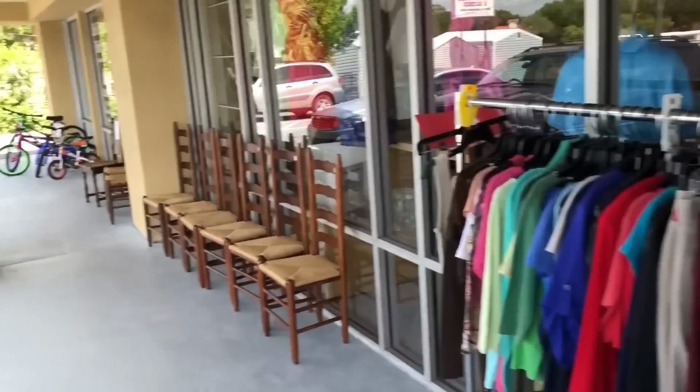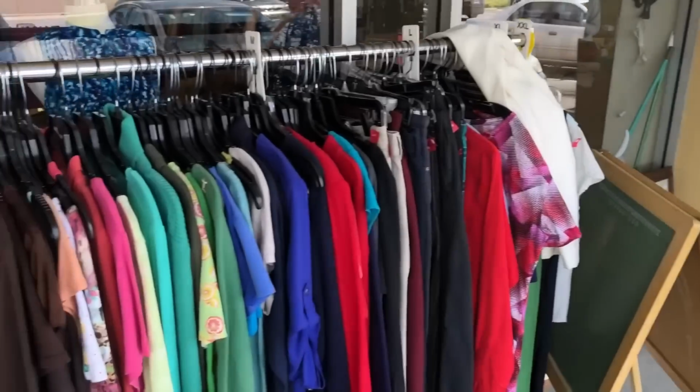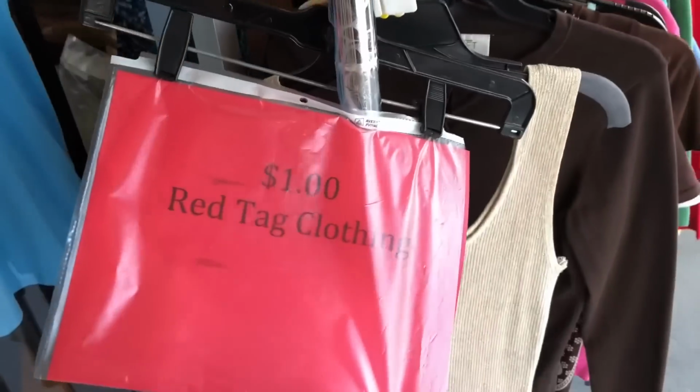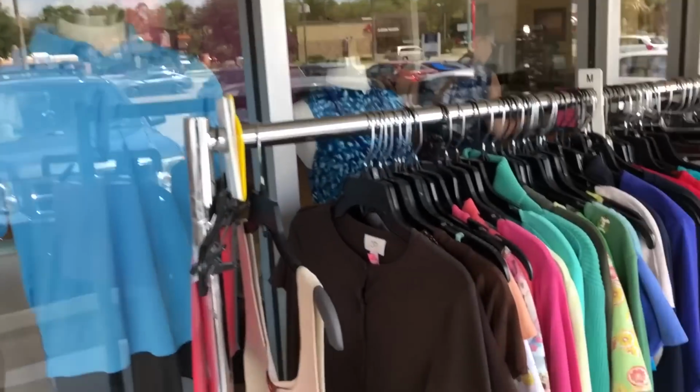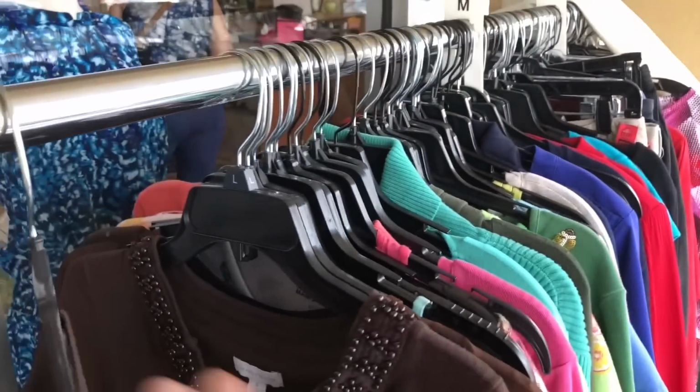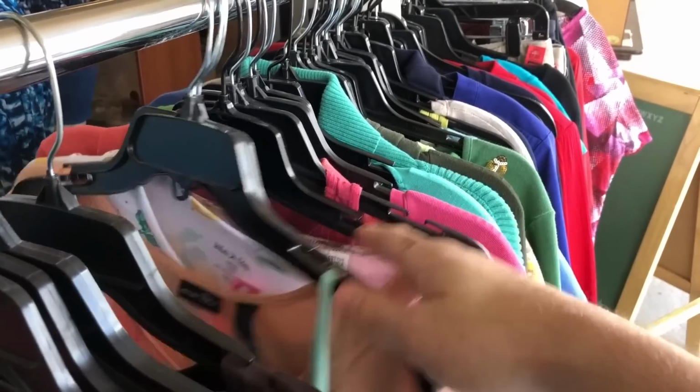Outside, a lot of these mom and pop stores will have some merchandise kind of on special. This is usually their cheapest stuff, and this goes right along with $1 red tag clothing. These stores are going to be much smaller than a Goodwill or a Salvation Army. They're just small church thrift stores, maybe St. Vincent de Paul, or whatever that store is called.